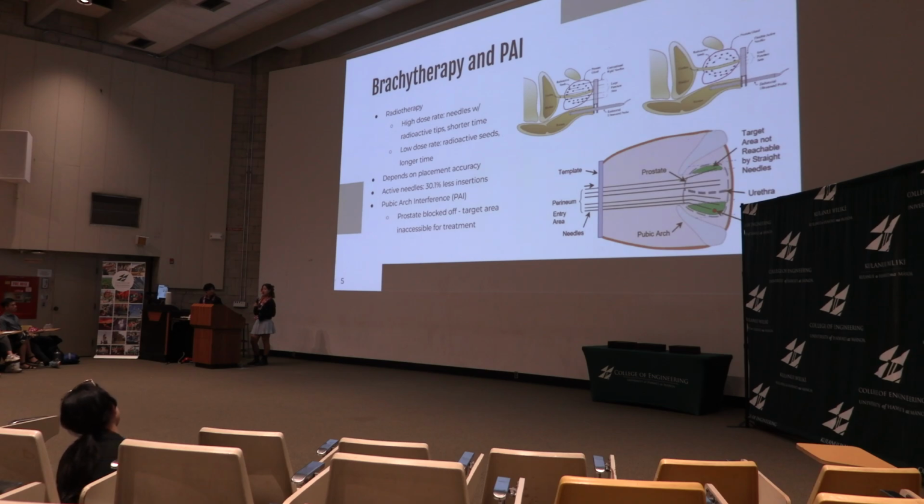The needles developed in our lab also help with pubic arch interference, which is when parts of the pubic arch can block off areas of the prostate that may need to be accessed for cancer treatment. This idea is shown in the right-hand corner of your screen in the green areas that aren't accessible using normal needles.